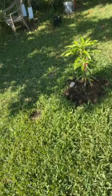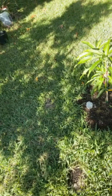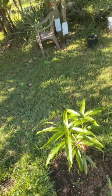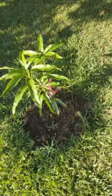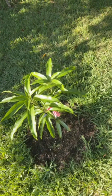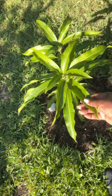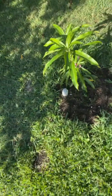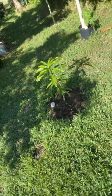Here, right here is a dwarf mango tree. It's one of our latest trees. We call it an East Indian mango. If it's affected by the cold weather, in about 2 or 3 days, you will see it start turning brown. That's what will happen to all the plants, if it's affected.